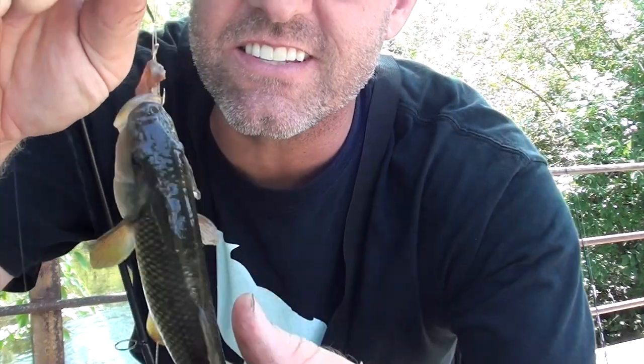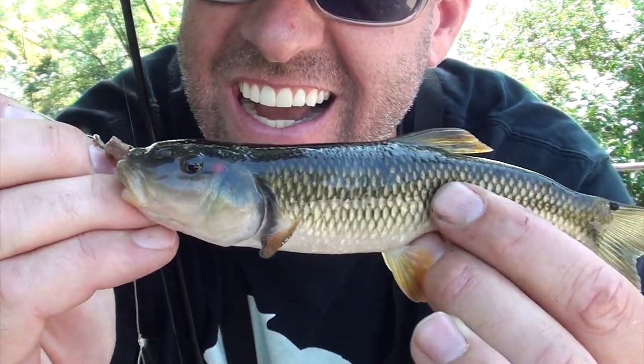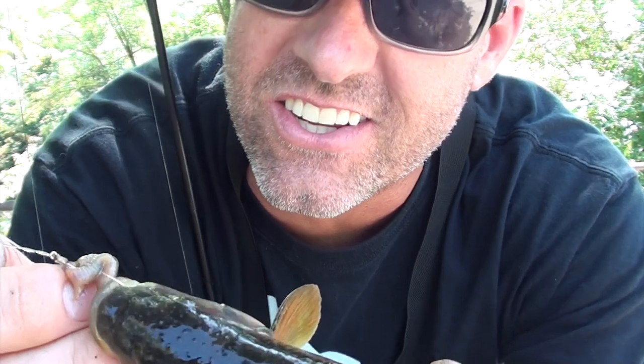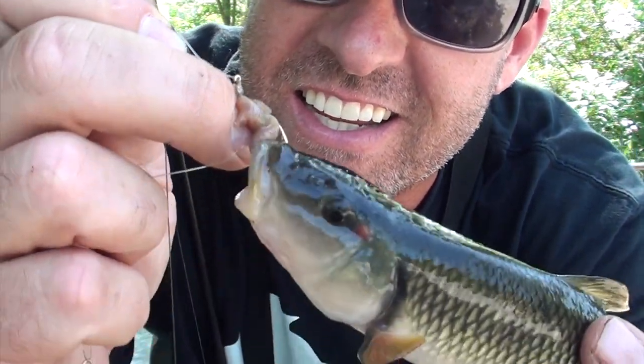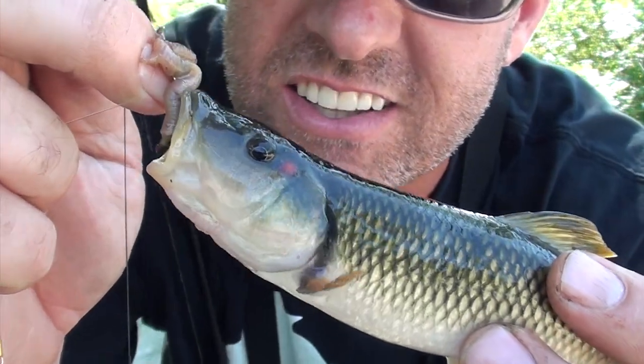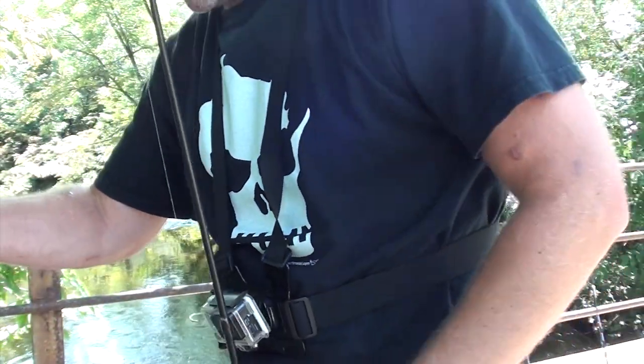Species 37, this is a hornyhead chub. I know it because of the red spot behind its eye. Do you see that? That's a hornyhead chub. Yes, and it does have little bumps on its head, but I know it's not a shiner. This is a hornyhead chub. Just see that little red spot behind its eye? Oh, yeah! Two new species on the bridge tour.